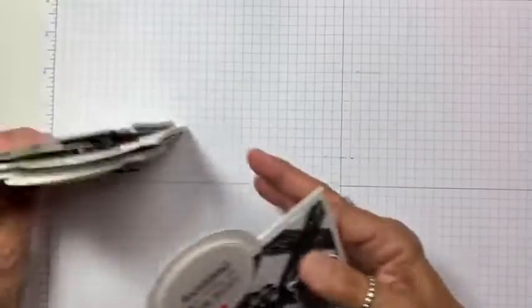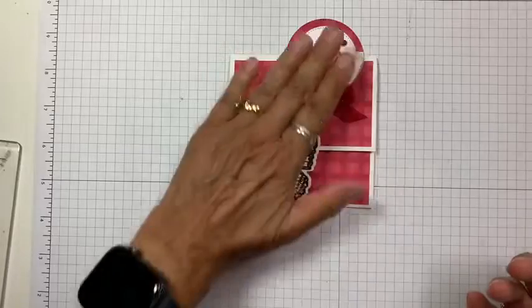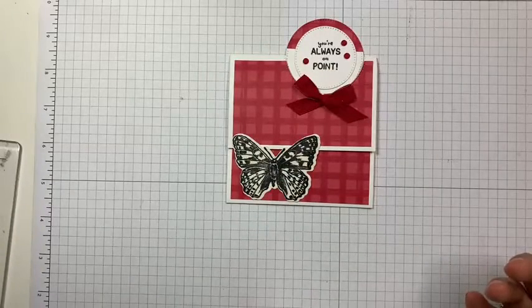Boy, Karen's on a roll. And don't forget about using all your other stamps and your circles to make this fun fold card.